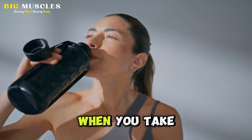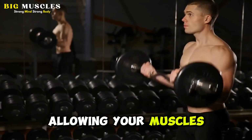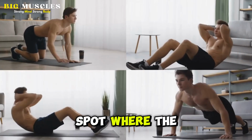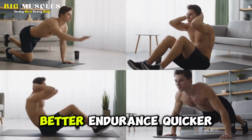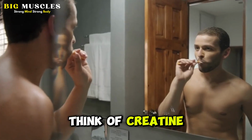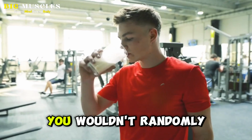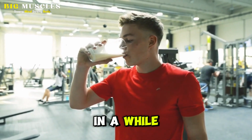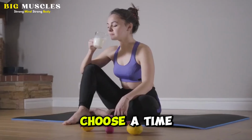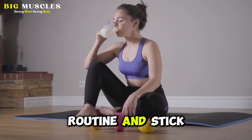Creatine works best when you take it consistently, allowing your muscles to stay fully saturated over time. That's the sweet spot where the real benefits kick in. Better endurance, quicker recovery, and more strength. Think of creatine like brushing your teeth. You wouldn't randomly do it once in a while and expect perfect results, right? Same thing here. Choose a time that fits your routine and stick to it.